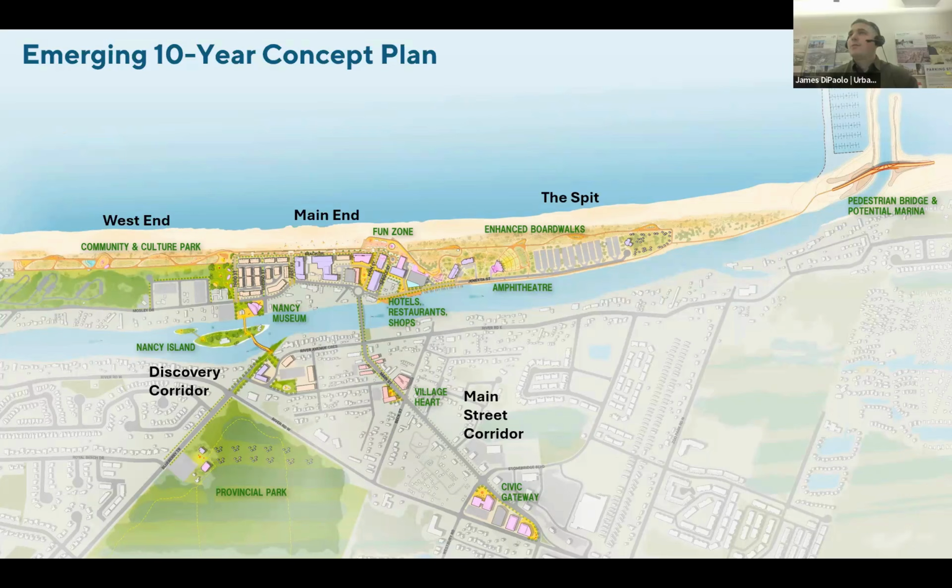A couple more questions have come through the chat. The first one is, are there any current plans for the town to incentivize the current hotel and Stonebridge developments to assimilate to this plan? Andrew, you want to take that one?